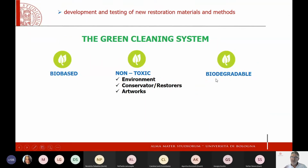But we also, as I told you, develop and test new cleaning systems, because the problem is that all the cleaning systems that have been extensively used in the past are made with solvents that sometimes are not only dangerous for the paint layer, because some of them can be absorbed by the paint layer and so not only be active on the material that we want to remove, but sometimes they remain and are trapped within the paint layer, highlighting the possibility also for the paint layer to be in some way dissolved or swelled.